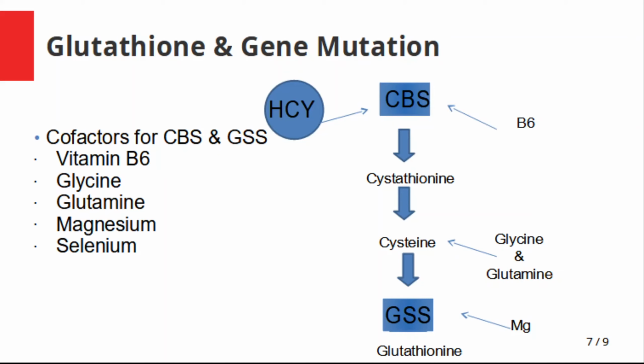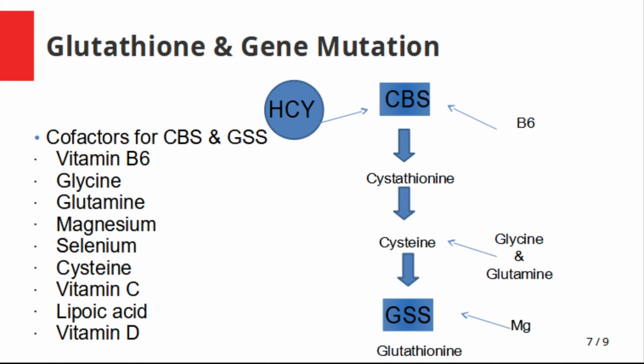We also need selenium, cysteine, vitamin C, lipoic acid. Lipoic acid is an antioxidant. It stimulates enzymes involved in the synthesis of glutathione and helps increase the cellular uptake of cysteine, a building block of glutathione. And we need vitamin D for glutathione production.